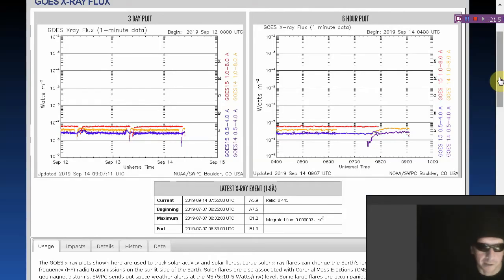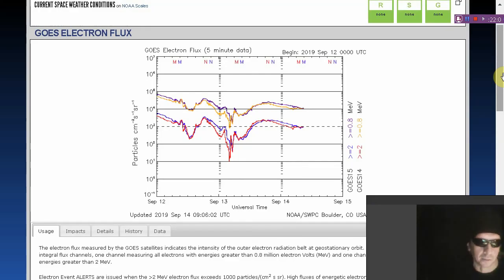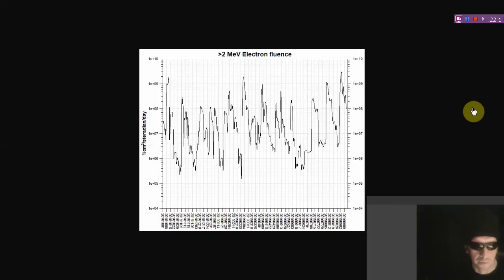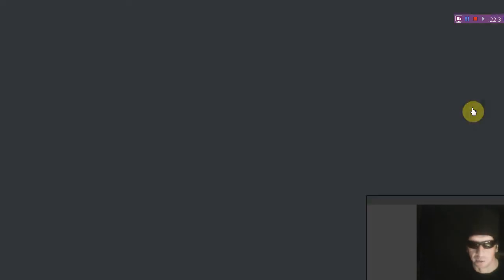We do see some oddities here in the X-ray flux, some precipitous drop-offs, as well as could be some missing data. I'm not sure if the lines are overlapping. No big deal. We looked at the X-ray imager. You saw what was going on with that. There's the electron flux, looking pretty basic here. Could see a sudden dip in that today, and the relativistic electrons at greater than 2 mega electron volts has dropped down a bit. Charging hazards are minimal and over Mexico and Central America.